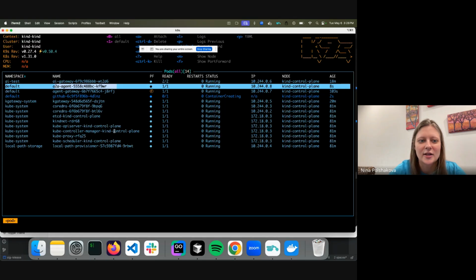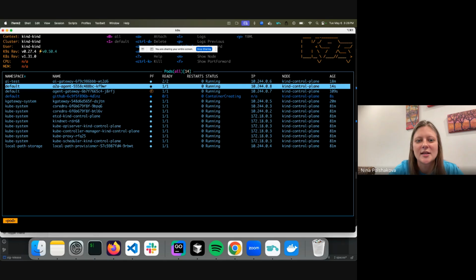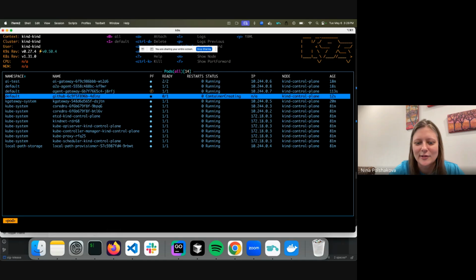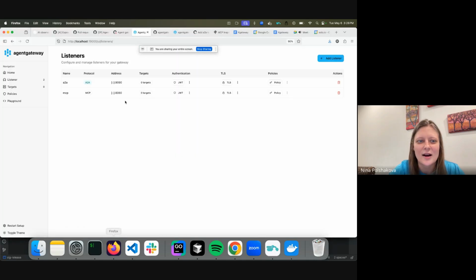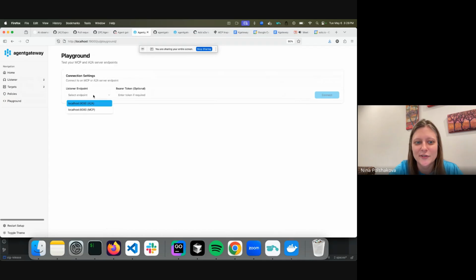And then if I look here, this is my MCP tool that got created for GitHub. And then this is my A2A agent that got created there. It's taking a while to pull, but that's okay. If I go back and refresh the UI, now I have two targets, one for default GitHub and one for the A2A. And the UI actually gives you a nice playground to play around with this.